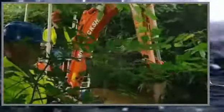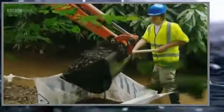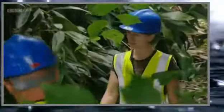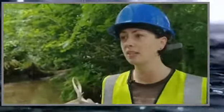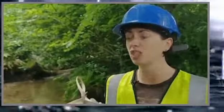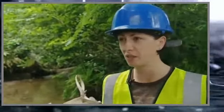Dave is building his dam with large bags, each filled with a ton of stones. The heavy manual work doesn't worry trainee gardener Fiona Braithwaite. Oh, I love it. At the end of the day, you might feel physically tired, but you feel as though you've achieved something, and you feel a lot healthier as well after doing it.